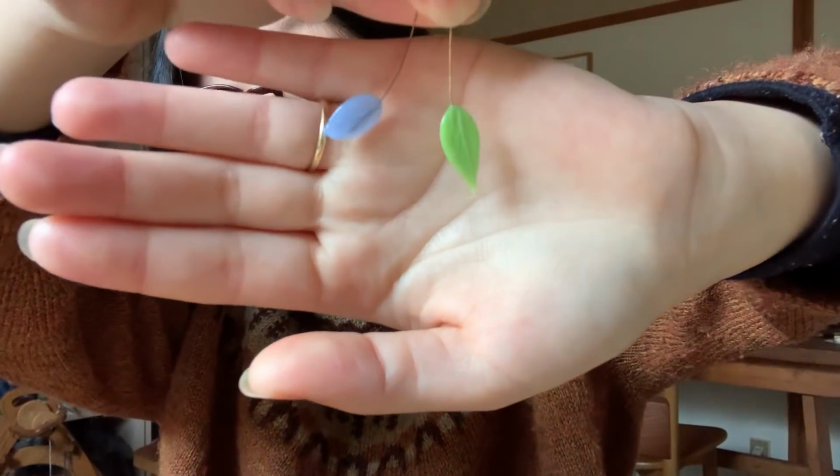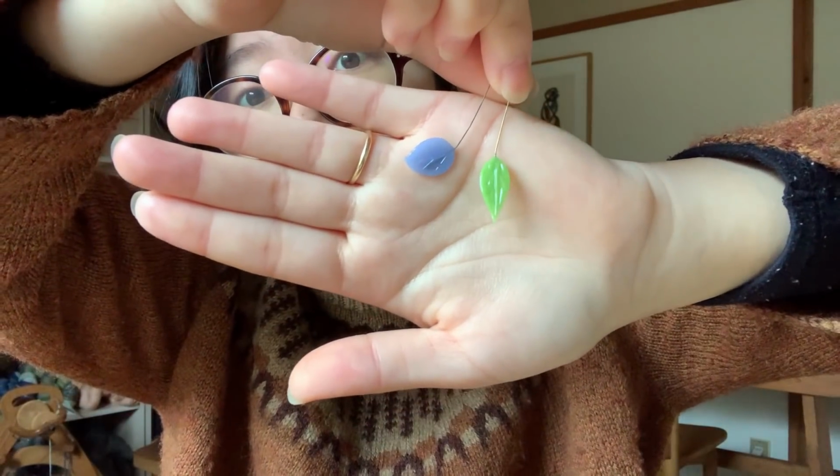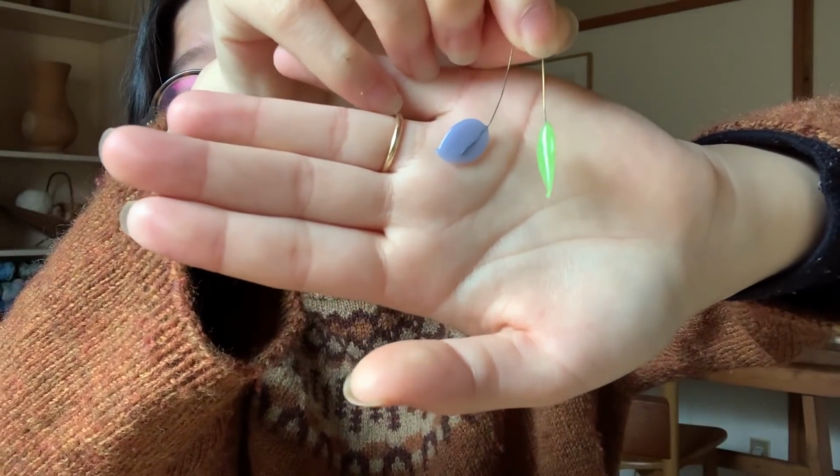So I saw these vintage glass leaves. So let me show you. This is Japanese vintage glass or antique. And then I'll put maybe a little picture of a better close-up of what they look like.